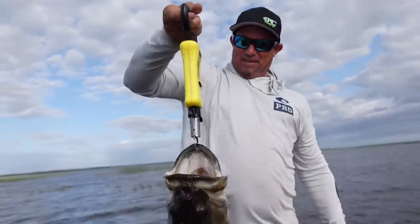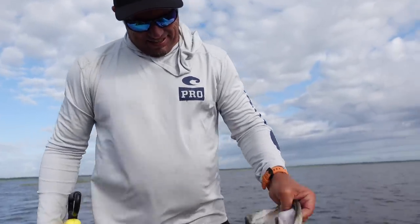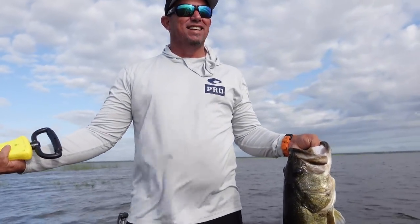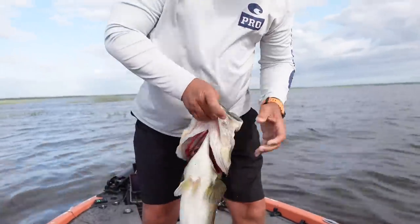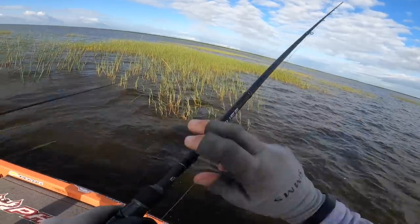Nine pound Kissimmee stud. Guys, what's that put us at? That's four fours and a nine? So we had 16, and nine is, what, 25 pounds? We had 17, right? And then the one with a nine. 25, 26, 25 pounds.